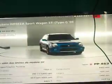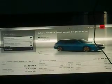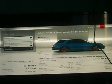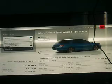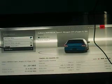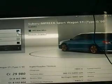So in this part we'll be doing the Subaru, getting out of the Mitsubishi GTO era, and we'll be going to the Subaru Impreza Sport Wagon STi Type 1 2000. So this is new. This is GD. Actually, this is completely different from GC, and this is where the homologation for the WRC model 2001 was.